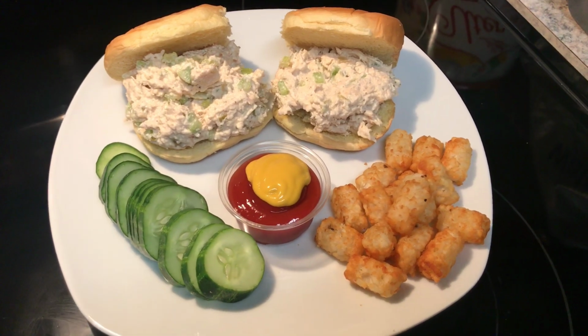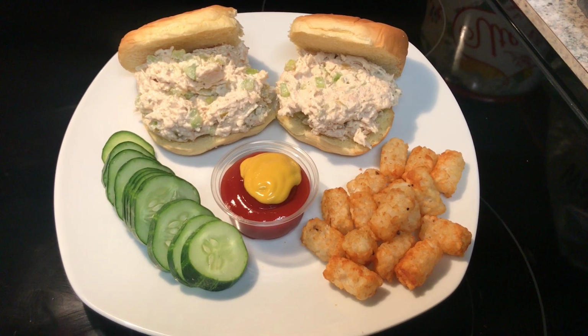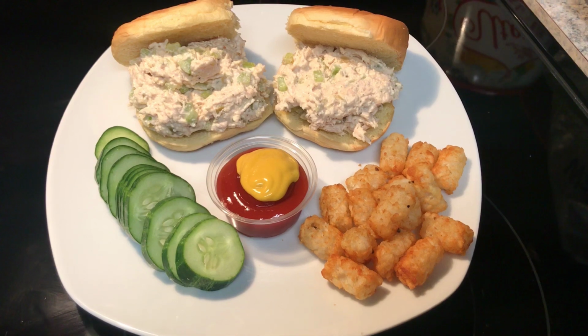Alright guys, so dinner tonight was some chicken salad that I made earlier in the week, and I put those on slider buns for Josh. I just had mine on top of lettuce, and I gave him some tater tots and a cut up cucumber.